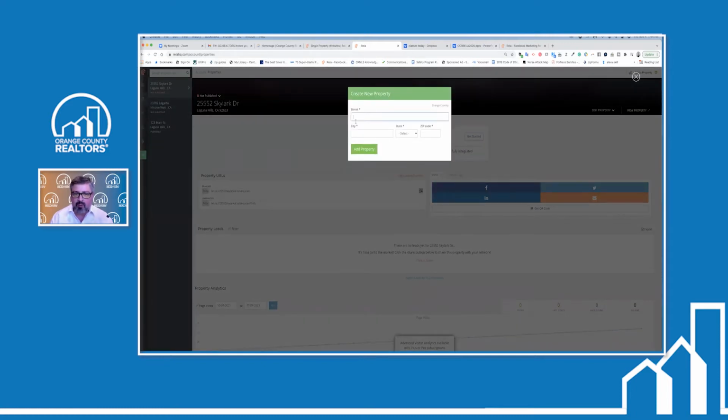Now we're going to type in the property address that we are the listing agents on. So it's really important that you are the listing agent on all your listings. Okay. Even if you're the co-listing agent, you can do this as well, but just make sure that you coordinate with the listing agent that they haven't already done this. Okay. But simply type in the property address to your listing. And then you're going to say add a property. So step 1, we're going to add the property.